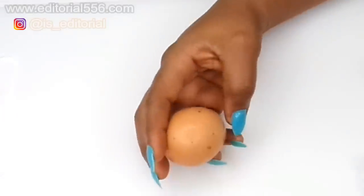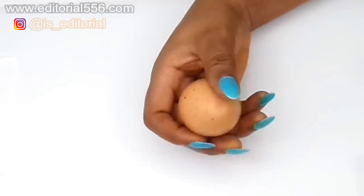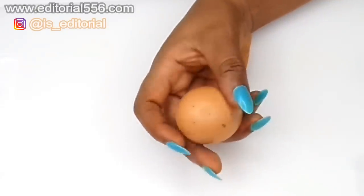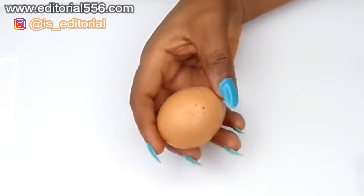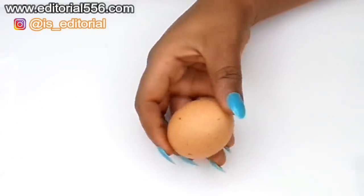And we're going to be needing egg. Now egg white helps to tighten up the skin. It works so well in reducing and diminishing the signs of aging, and it also works in rejuvenating the skin. It helps the skin glow, and it makes you look really young.